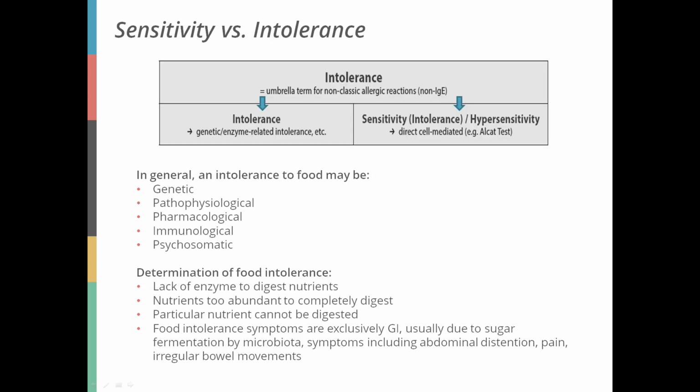The term adverse reaction to food is a general premise referring to all excessive body reactions to food, ingredients, or additives. Such reactions are subdivided into classic allergic and non-classic allergic. The latter category has been referred to simply as food intolerance until recently. Within the food intolerance category, a pathophysiological distinction is made between the following types: genetic, such as celiac disease; pathophysiological, an enzymatic or lactase deficiency perhaps; pharmacological, may be induced by bioactive agents; immunological would be adverse reactions induced by the immune system; psychosomatic symptoms or diseases may be considered an intolerance.